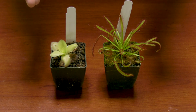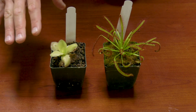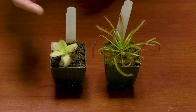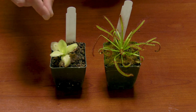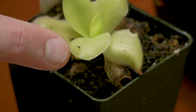In this case, we're talking about a sticky trap. On the butterwort, the entire surface of the leaf is covered with a sticky, sticky goo. Now, if you touch it, it probably doesn't feel terribly sticky to you, but again, this is not a trap designed to catch a human, it's a trap designed to catch a tiny, tiny little bug. In fact, there's a tiny bug stuck to a leaf right here.